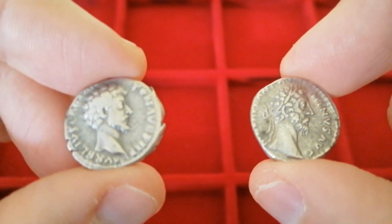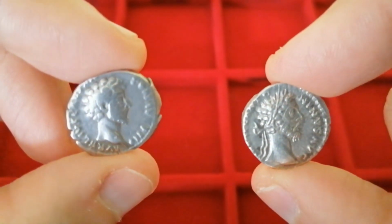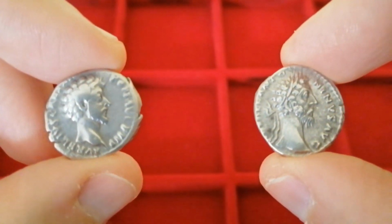Next, we go to condition, and this is self-explanatory. A coin in a higher grade of conservation is always going to command a premium over a similar example of lesser grade.